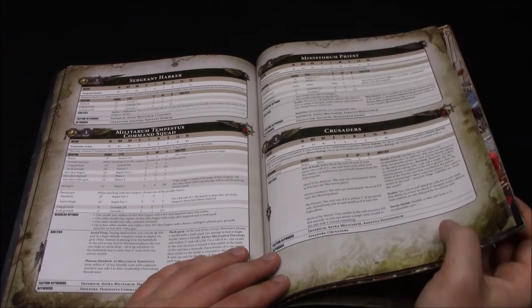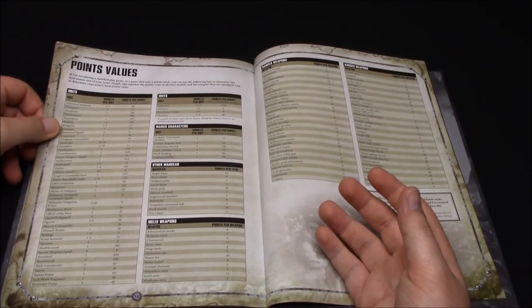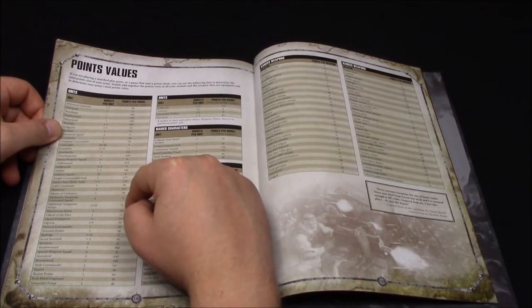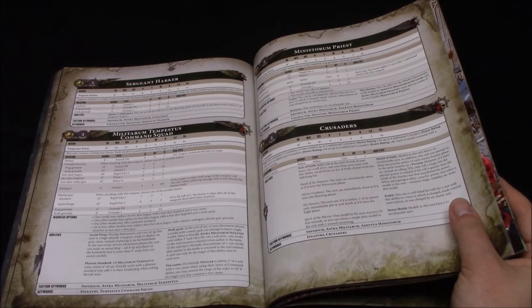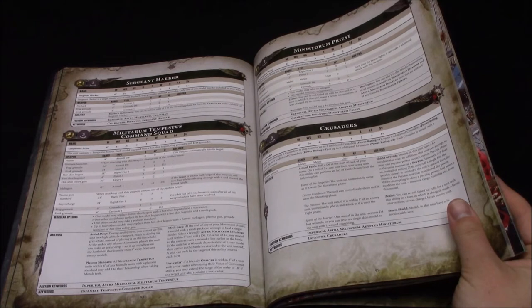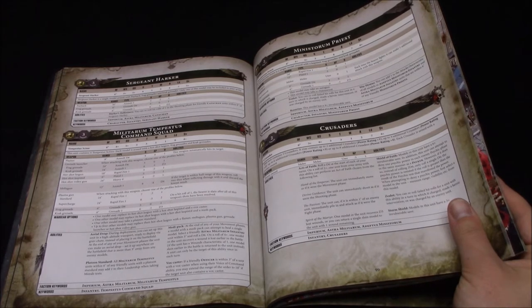Ministorum Priest, power level 2. Ministorum Priests will cost you 35 points. Movement 6, weapon skill 4+, ballistic skill 4+, strength 3, toughness 3, wounds 4, attacks 3, leadership 9, save 6+. Any unique weapons? No. He has an autogun though, which is the same as a lasgun: range 24, rapid fire 1, strength 3, AP 0, 1 damage.